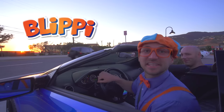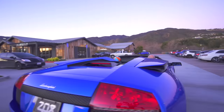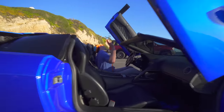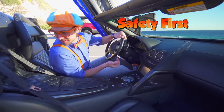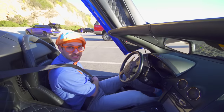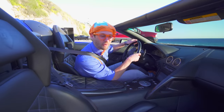Hey, it's me, Blippi, and today we're gonna learn about sports cars. In a normal car, you have to put on your seatbelt. In a sports car, all right, we have to shut the door. Wow, what an interesting door.